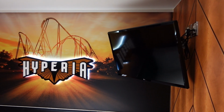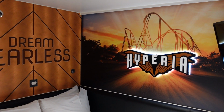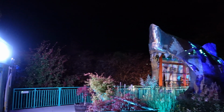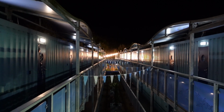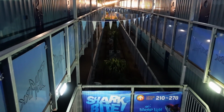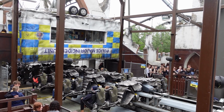The on-site Shark cabins have rooms themed to different coasters. Your room comes with an unlimited Fast Track for the coaster your room is themed to. You select the room and coaster at the time of booking, and one of the options is Swarm. Then the hotel offers unlimited Fast Track during the first or last hour of the day as an added perk as well.